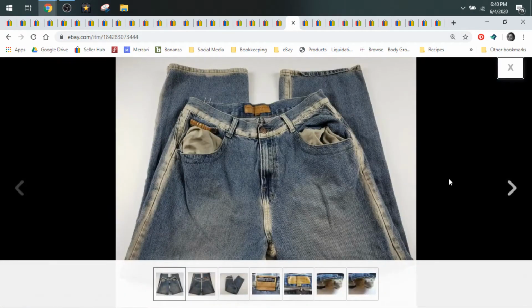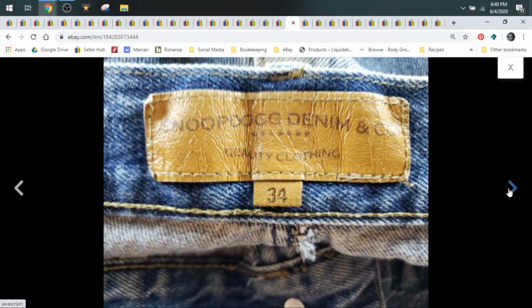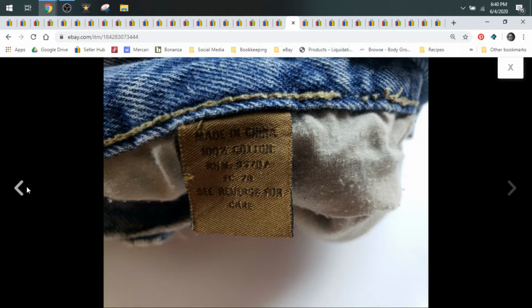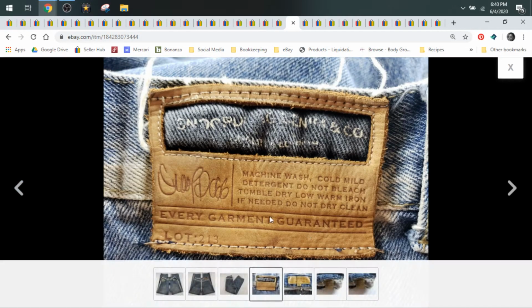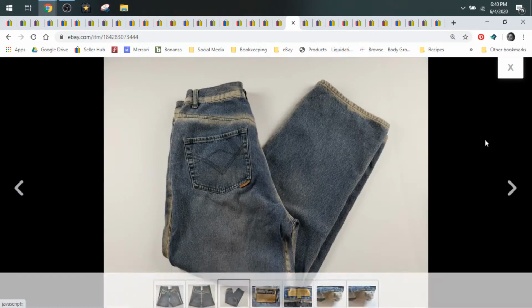Next we have Snoop Dogg. You guys, I bought these on a whim. They've been around for like 2 years. I paid $6.99 for them just because, like I said, it was on a whim. I saw Snoop Dogg, I thought they would do really well, and I was willing to risk it.